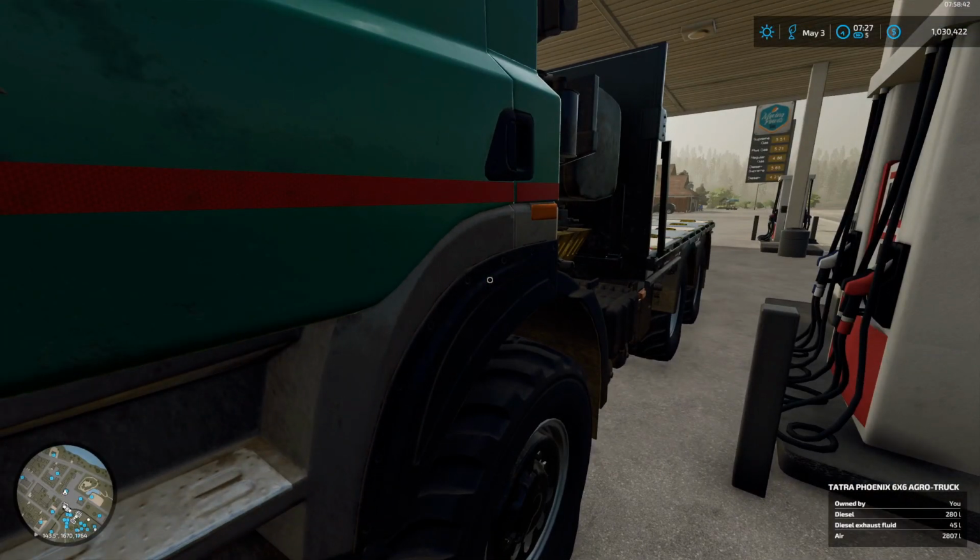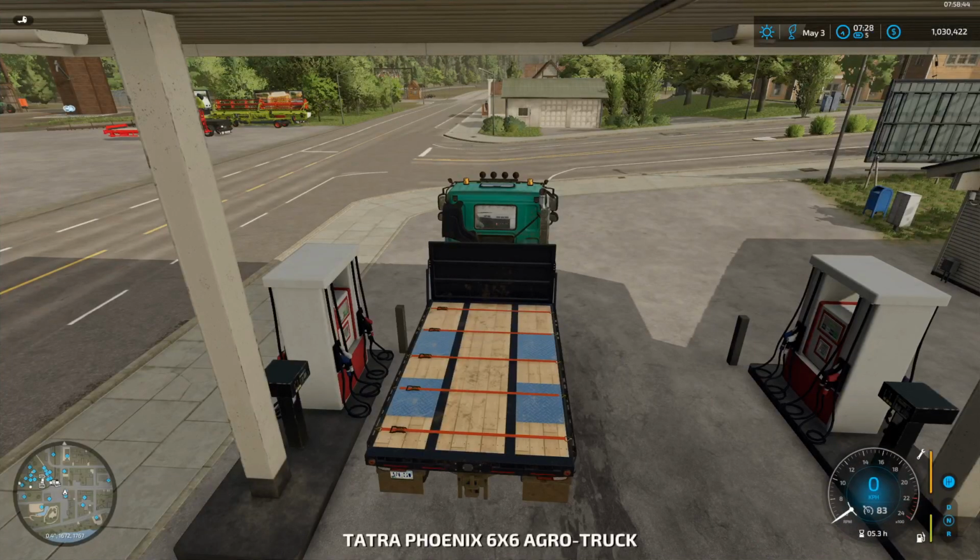Oh yeah, you can't actually do it from outside the truck. It's okay, I've done this before.